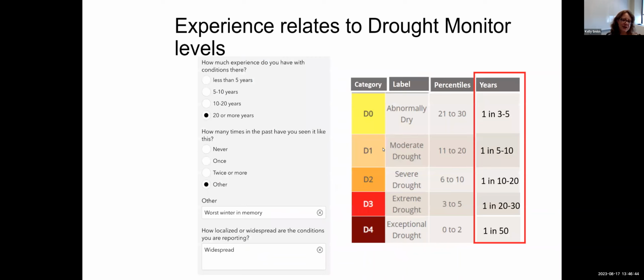Then there's a question that asks people, it kind of puts their experience in context, like how is this a 1 in 3 year event, a 1 in 20 year event? And that relates to the drought monitor percentiles. We're not currently doing anything with this, but as we gather more data, I think we might try to express it in drought monitor percentiles. Next slide, please.